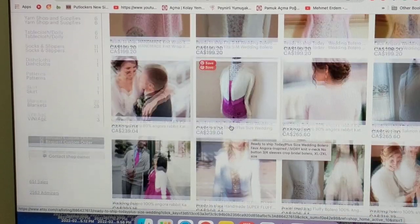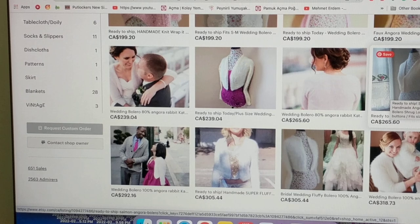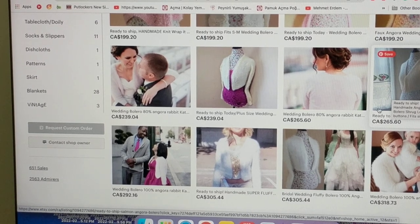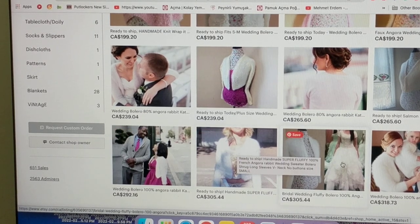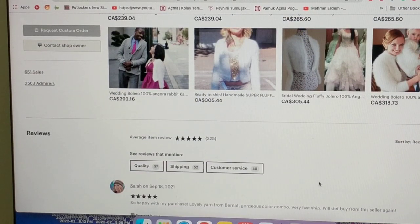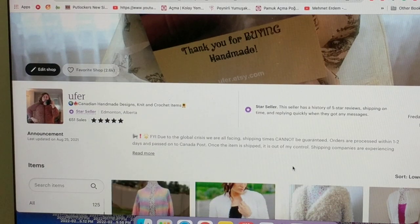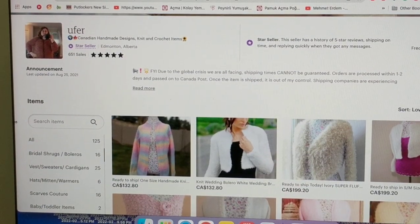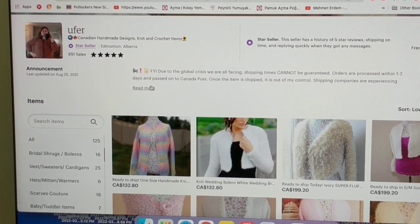But this is ready to ship. It's a plus size. This is made to order. This is ready to ship. I wanted to test the yarn. It's Angora blend yarn, I believe 60%, but it's gorgeous. And this is made to order. This is ready to ship. This is made to order. So if you want to custom order your bridal shrugs, you just pay, and then I knit it, depending on the size, 5 to 10 business days, and then I mail it.